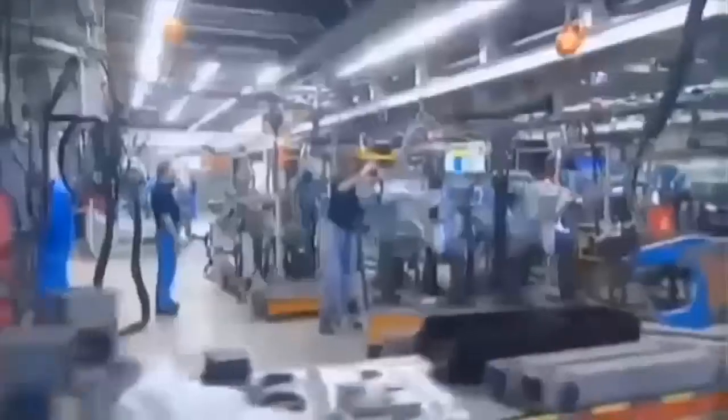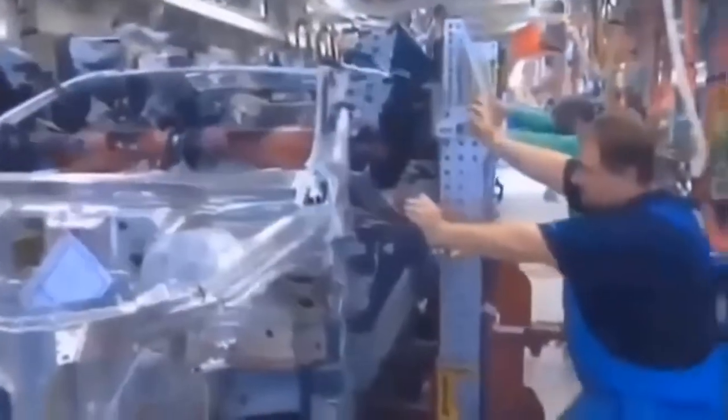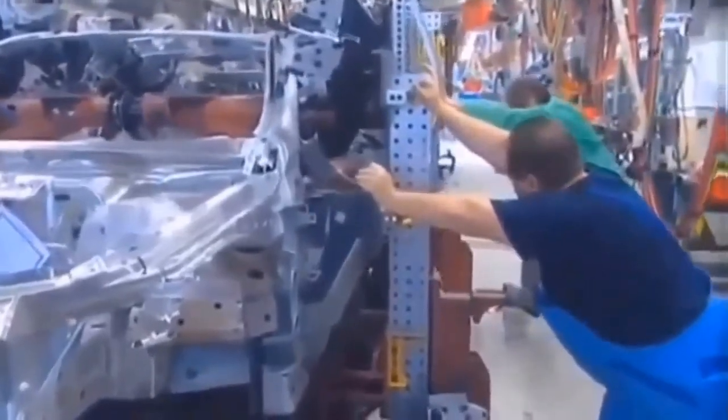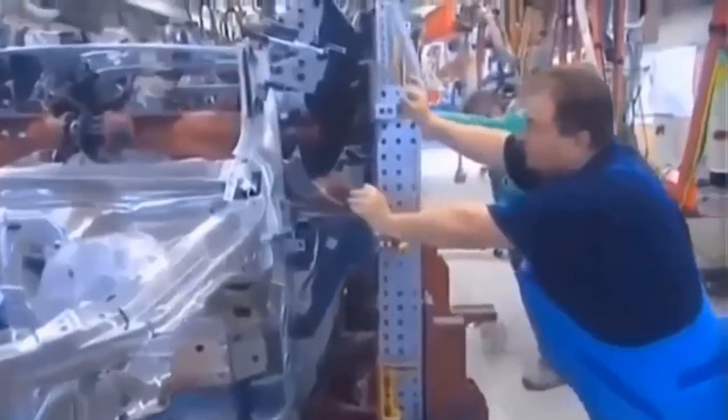Workers are trained in Munich. A miniature car factory has been assembled here called the pilot plant. Mistakes can be made here, lessons learned before the car itself goes into full production.